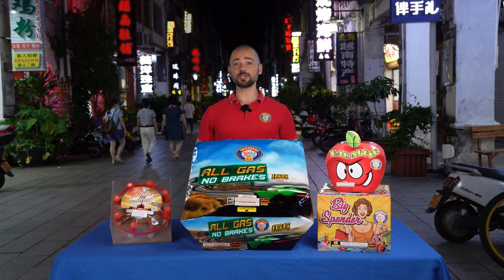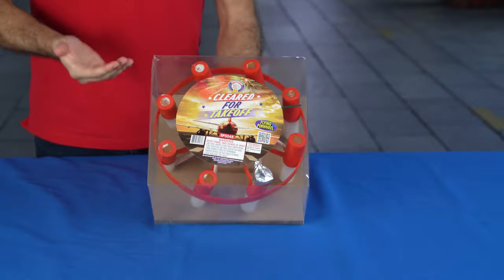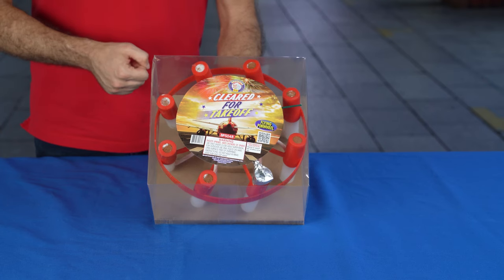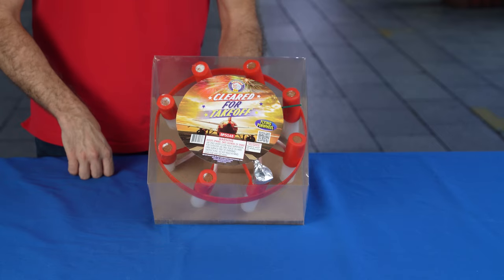Guys, you need to be on an open area and make sure you get the clear for takeoff. This is a 10-inch Girandola with a very loud explosive ascent. Let's look at it.